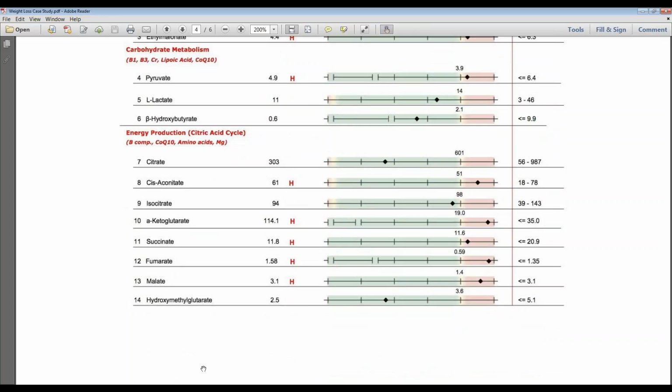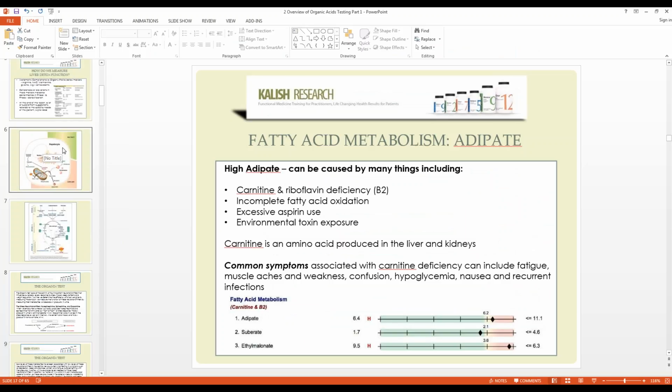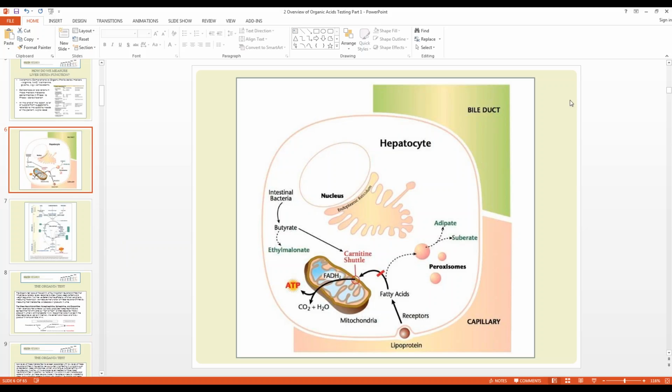So let me just show you a couple quick graphics on that in case you forgot all your physiology from school. Here's a little model, right? So here we've got the little doohickey thing they call the mitochondria down here. See the mitochondria? And here's your carnitine shuttle. And your body's trying to grab the fat and burn it up for fuel. But when we see these markers, adipate and suberate elevated, it's like, oh no, my fat is not going to be burned up for fuel. It's going to adipate and suberate. That's bad. Okay, and that's what happens with this patient.